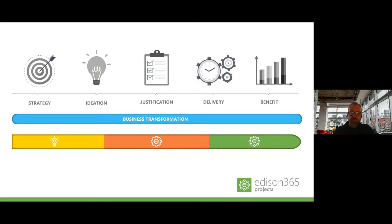From strategy, we move into what we call ideation. So this is really around driving new thinking, new solutions that align to the strategy that we've set out as a business. And that whole front end piece is delivered with our module called Edison 365 Ideas. So Ideas is all around setting challenges, engaging internal stakeholders, but also actually engaging anybody. Our ideation tool will work with the general public, your supply chain, your customers. You can set them challenges, gather their ideas, and work out which ones are actually going to bring you benefit. So that's the first module.